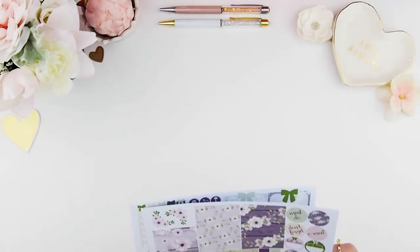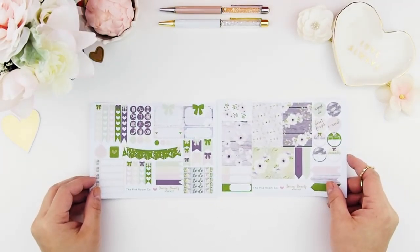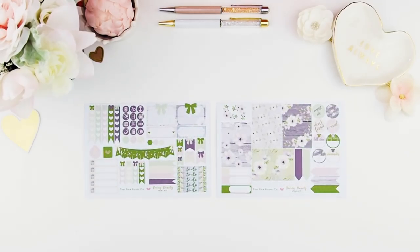And I would like to take this time to introduce to you guys my mini kits. These will be available throughout the week as I add them into my shop. The mini kit consists of two sticker sheets. This is great for people who use personal size planners or like to do minimal planning.